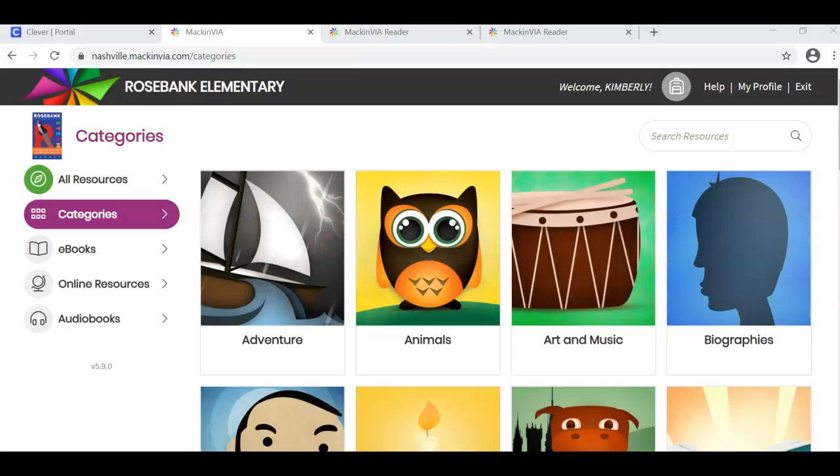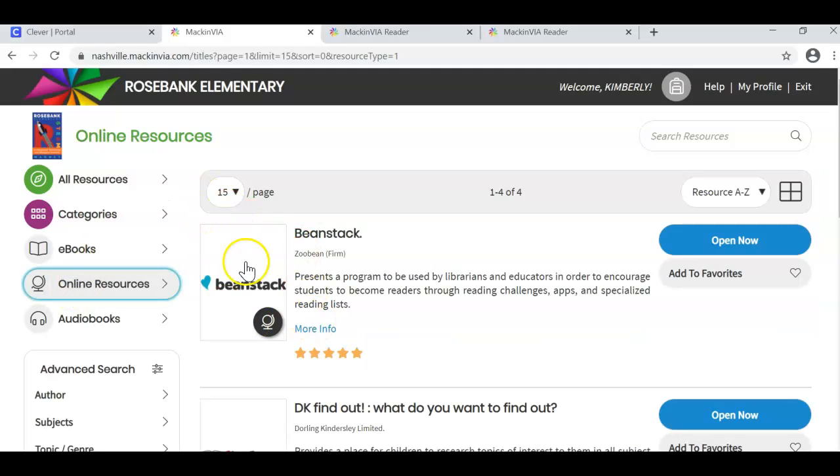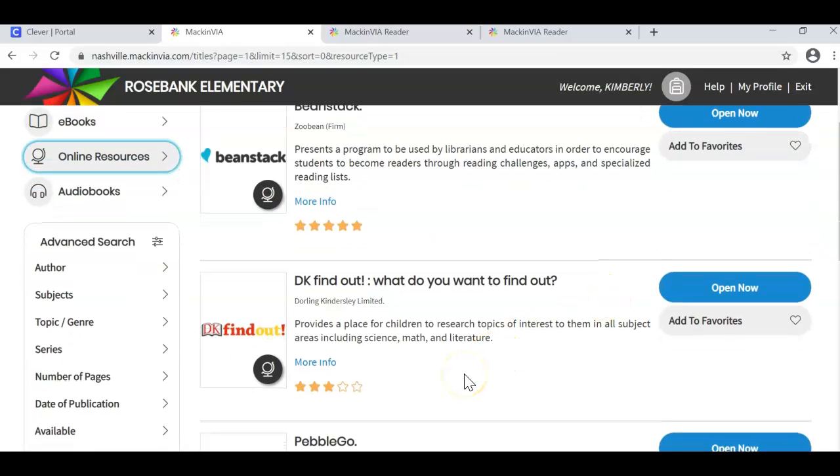We also have a lot of online resources. Let's go check some of them out. Now, Beanstack you should already be familiar with. You can log your reading minutes here. But it might be easier to do this directly from Clever. It's nice to know that you have more than one place to go. DK Find Out. This is a great resource. It's kind of like a giant encyclopedia of the really cool stuff. Check it out.